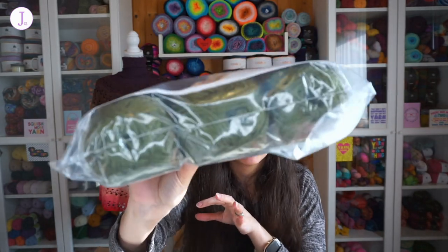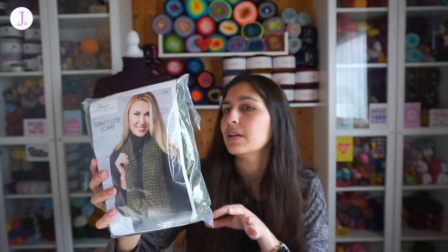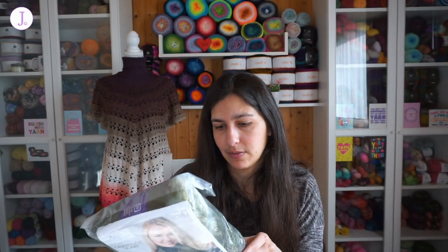I love it. Thank you. And it's beautiful. It's beautiful green. It's dark green. My son is gonna love this color. Maybe I'll even make him a scarf out of it. Beautiful.